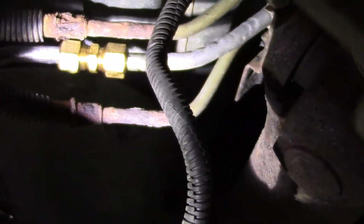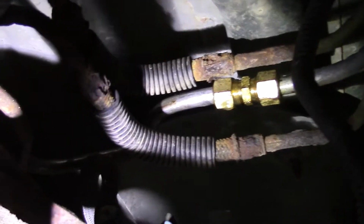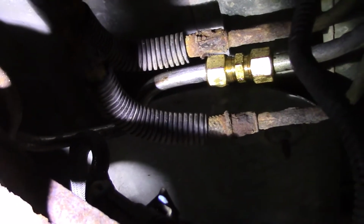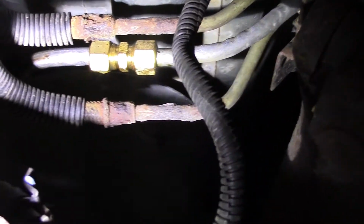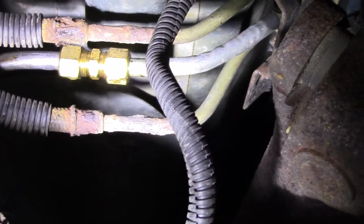So what you're looking at right here are 3 lines, and if you look to the left right here, you'll see these flexible rubber hoses. Now those 3 lines are a fuel supply line that goes to an engine, a fuel return line that comes back from the engine, and then a vapor line for the evap system. Well, the middle line has been replaced, and instead of a flexible line, there's a rigid metal line in there, and the line's been joined together with a compression fitting.